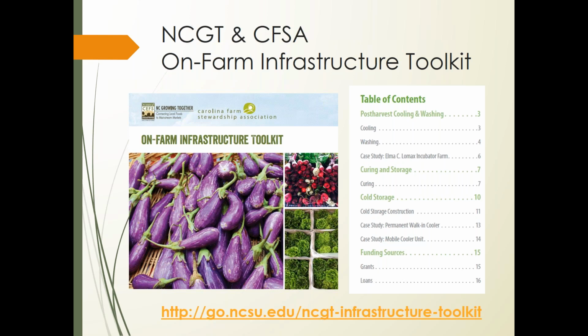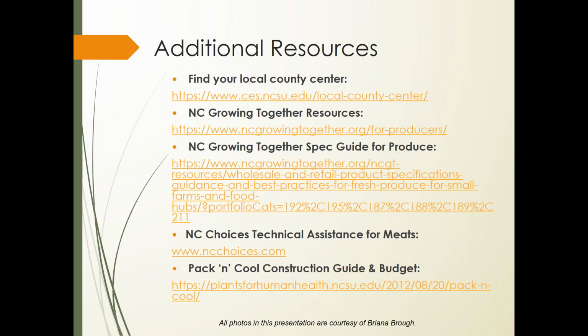Some additional resources. The first stop, of course, should always be your North Carolina Cooperative Extension Office in your county. There is one in all 100 counties and on the Eastern Band of Cherokee Indians. You can find that online using this link.